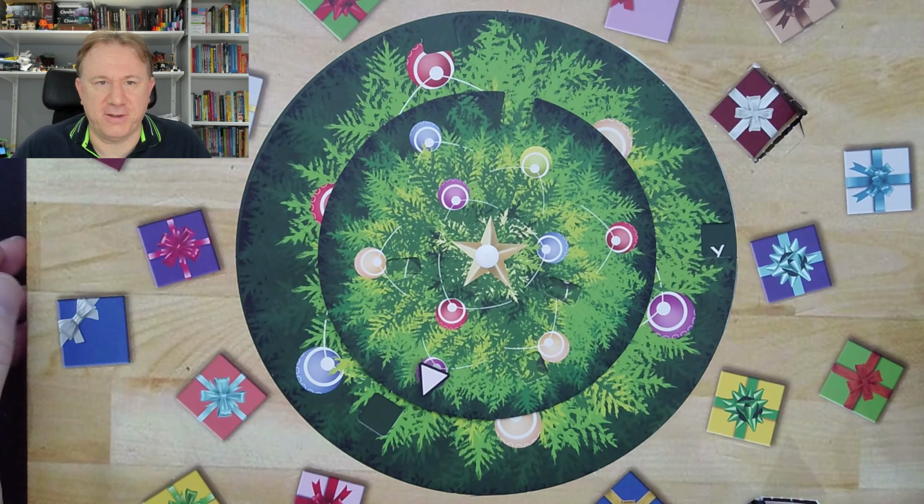Hello and welcome back to day 4 of my solve of this, the Puzzling Round a Christmas Tree Advent Calendar, where each day you solve a little word puzzle to reveal a jelly bean treat. Now this is what the calendar looks like, and it has wheels to turn to reveal a missing word.